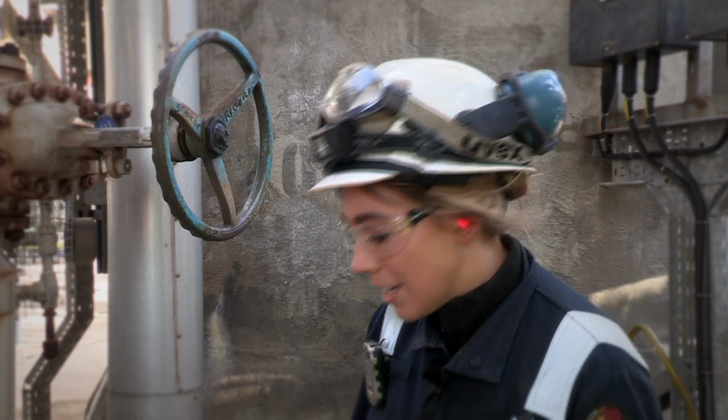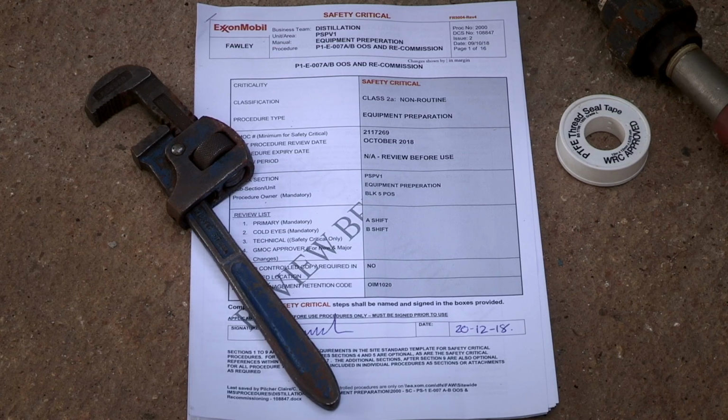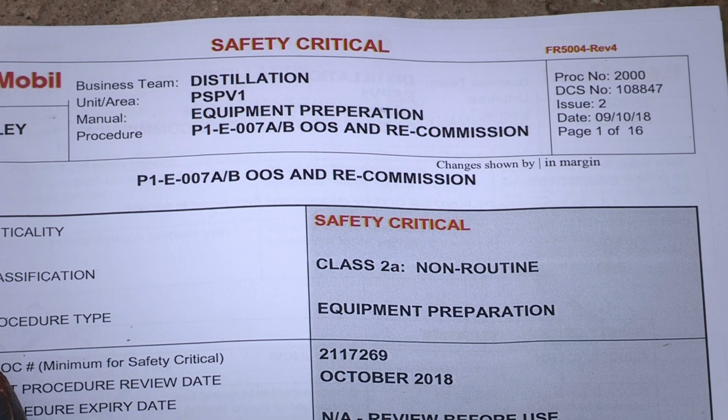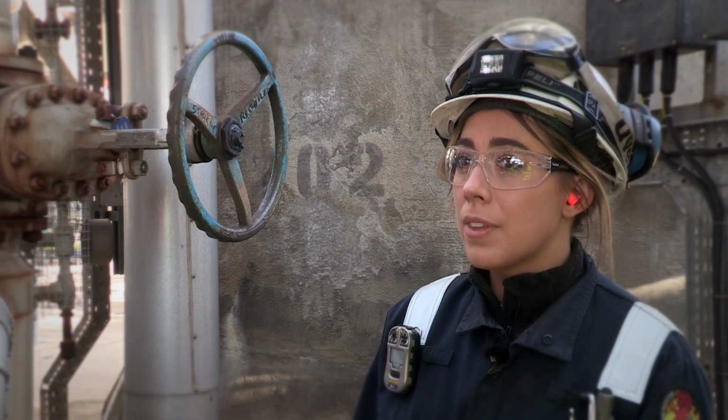Well, to analyse the task, I've ensured that the procedure lists out the safety critical steps associated, and they're all up to date, and I've got a copy down here. Great. You have the procedure and you're working your way through that. Well done. What else can help you in the analyse step of your LPSA? Well, I've been trained in brittle fracture, and the SLS recently carried out a brittle fracture OCVM with me.